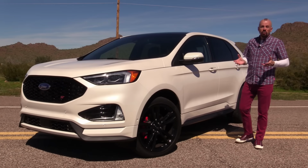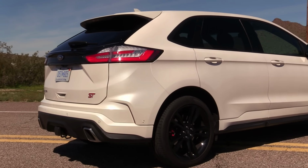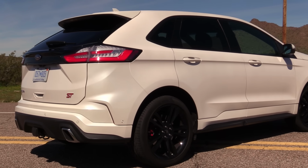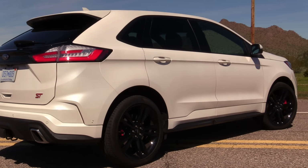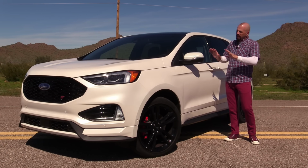Ford's performance division really needed something to hang the ST badge on since all of the cars that once carried it are going away. The Ford Focus, the Ford Fiesta ST, no more. So if we wanted to keep ST alive, we had to put it on something. So here it is on the Edge.